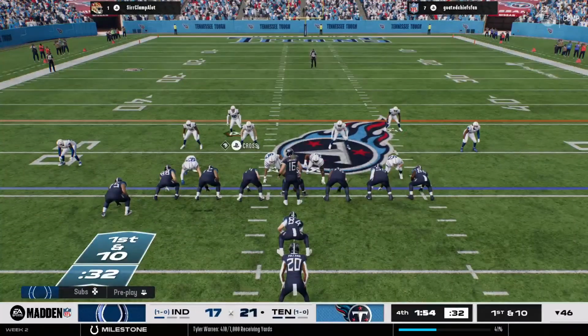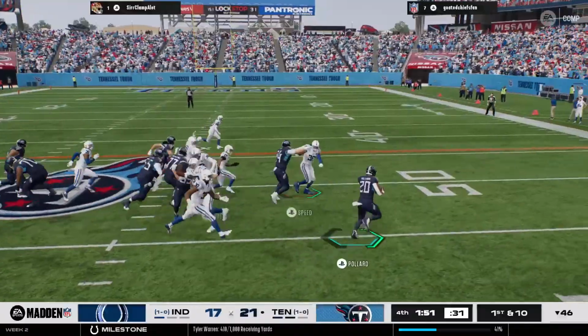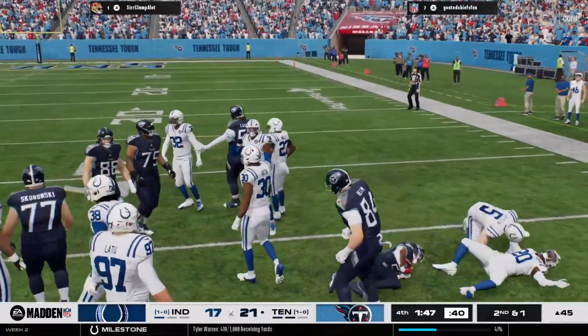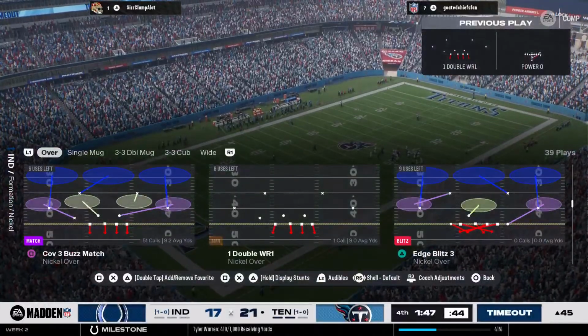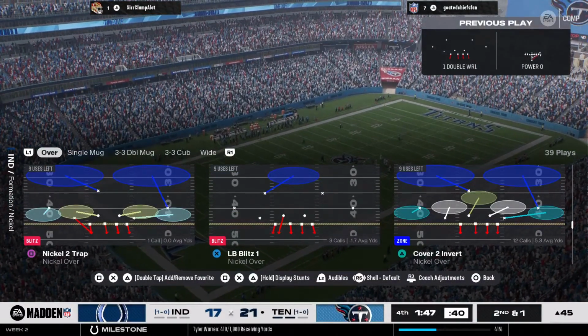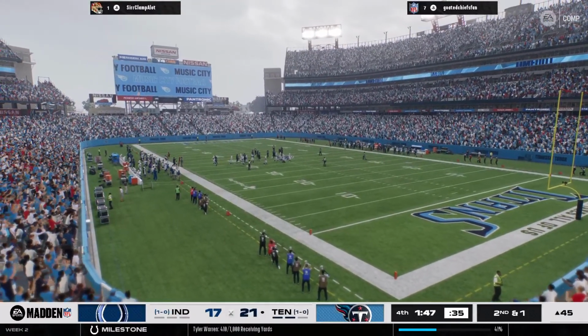Here's 1st and 10. Here we go. They run straight ahead here with Pollard. And he's going to take this one across midfield and into Colts territory. Now the Colts will use their 3rd and final timeout as they'll talk things over prior to this upcoming 2nd down play.